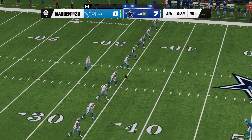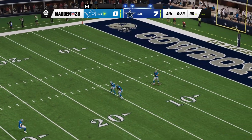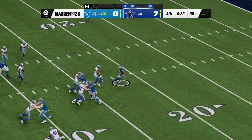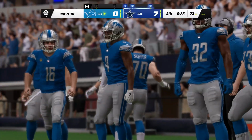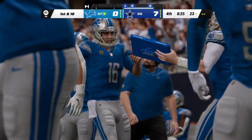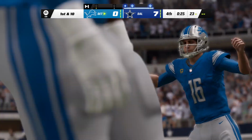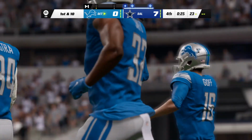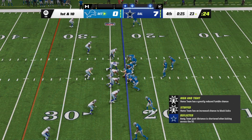Following the touchdown, here's Maher to kick it away. This one taken just inside the 10. And makes it across the 20 as his guys will set up shop at the 23-yard line. So here's Goff and the Lions. Down 7-0, 25 seconds remaining. How will this thing pan out? We'll watch as they come up on first down.